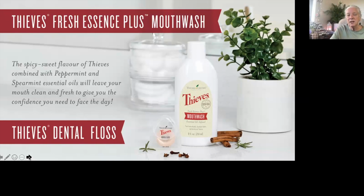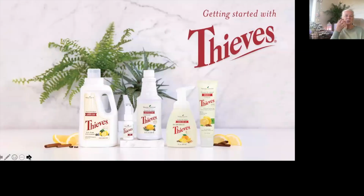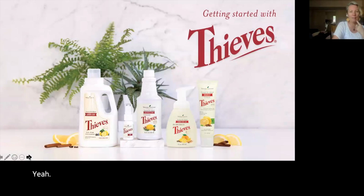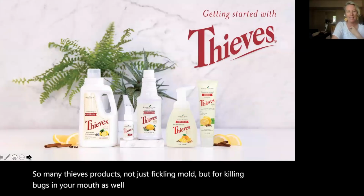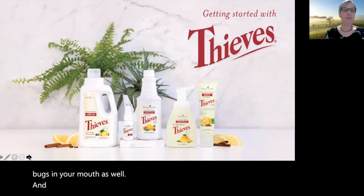And then there's the Thieves Dental Floss, which is absolutely brilliant as well for keeping those things between your teeth nice and clear. So many Thieves products, not just for killing mold, but for killing bugs in your mouth as well, and keeping it healthy.